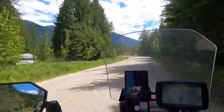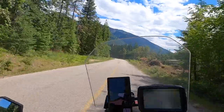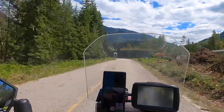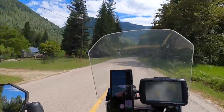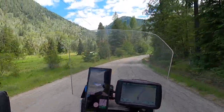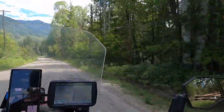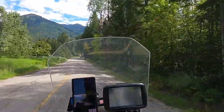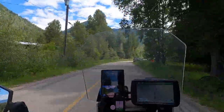It is a nice countryside. It's nice and cool in the morning at least, so that's a bonus as well. A little bit of rain overnight. So that section is called Crawford Creek Forest Service Road. And it looks like it is a service road because there's lumberjacking on each side.